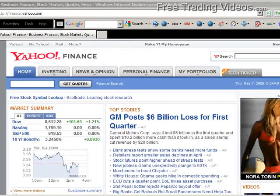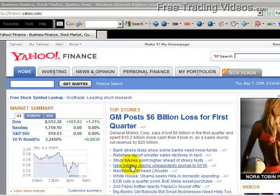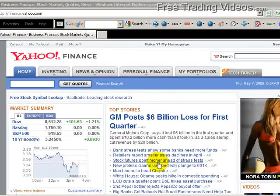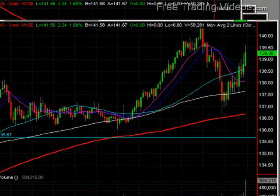It's May 7th, 2009, and taking a look around Yahoo Finance again. Even though GM posted a $6 billion loss for the first quarter, new jobless claims unexpectedly plunged to 601,000, and stock futures are opening higher ahead of stress test results. So even though some banks might be needing money, it shows that they're doing pretty well also. So with all things being equal, we have a nice gap up this morning.